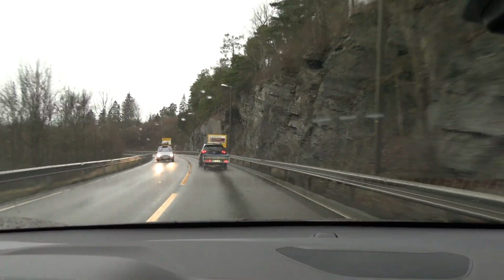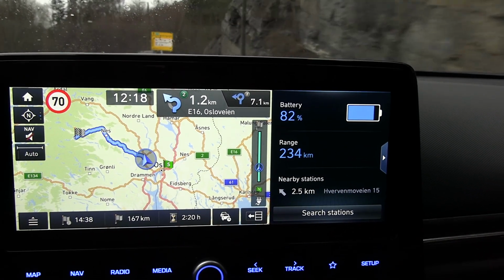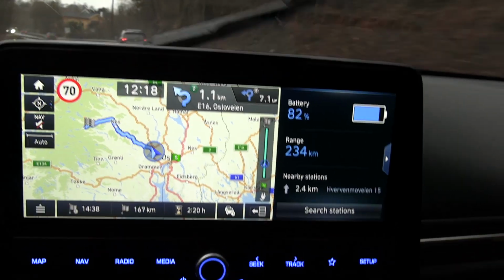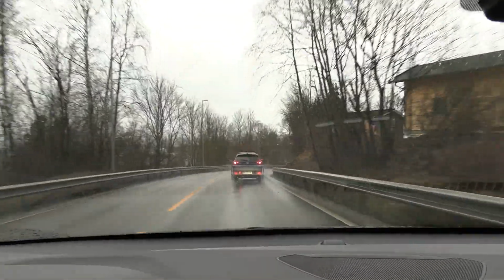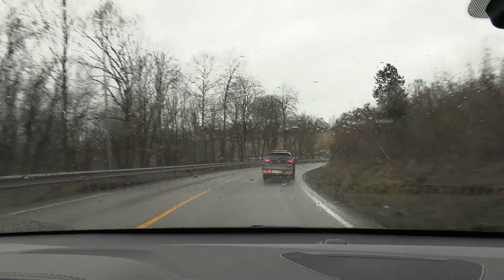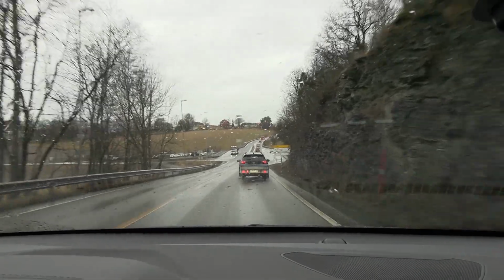All right, so we are now 167 kilometers away. What is the battery status? Wow, we still have 82% left, and the car claims 234 kilometers, but we still haven't gone uphill. And the traffic is kind of slow now because it's Friday afternoon, but it's raining, man, it's raining all the way. So, okay, let's see then how it goes.